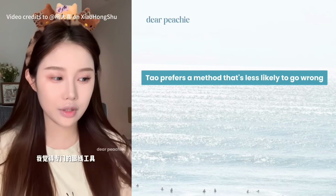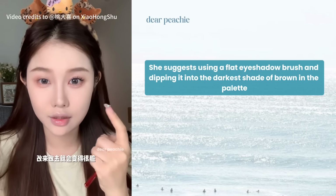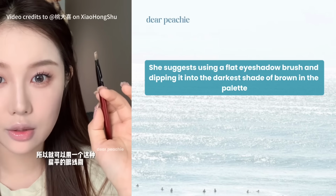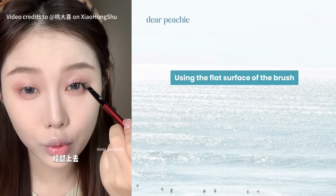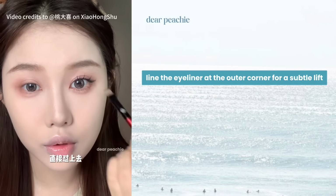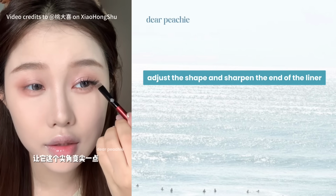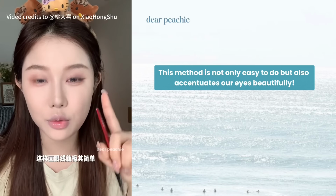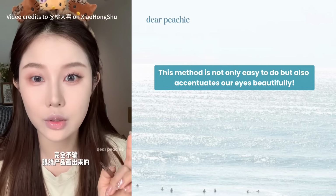For eyeliner, Tao prefers a method that's less likely to go wrong. She suggests using a flat eyeshadow brush and dipping it into the darkest shade of brown in the palette. Using the flat surface of the brush, line the eyeliner at the outer corner for a subtle lift. With the remaining powder on the brush, adjust the shape and sharpen the end of the liner. This method is not only easy to do but also accentuates our eyes beautifully.